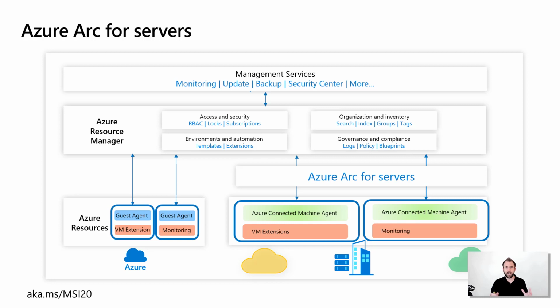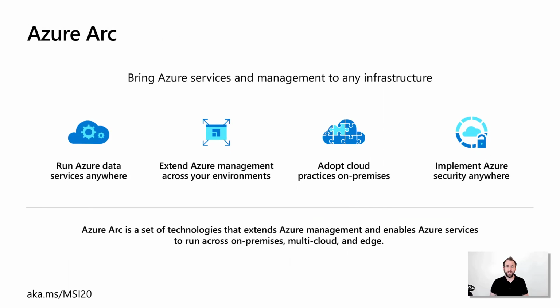Now, this is actually how it looks like. I just want to show you, we're actually using an agent. It's only an outgoing connection using HTTPS. And if you are deploying a machine in Azure, you're probably familiar with the guest agent, which basically allows us to have extensions like monitoring. And in the case of Azure Arc, we have the Azure Connect machine agent, which basically can use the same extension model as well.